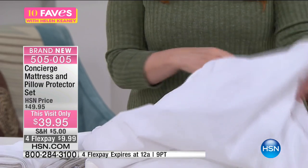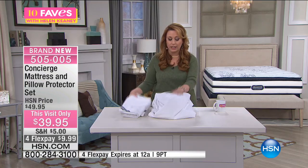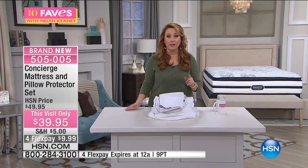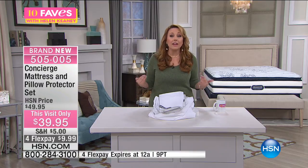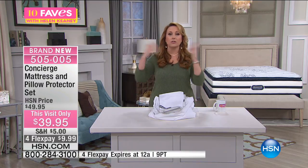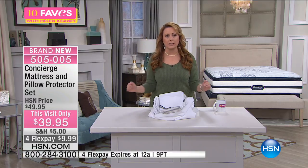We don't have a lot of products like this, but this is going to completely protect your mattress. One of the things I would do, and I made this very unneat, it looked so pretty when I came out here, is get this for your mattress right away and put it on your mattress. And then if you want to get a mattress pad over that and do your sheets and bedding, this is basically completely protecting your mattress.